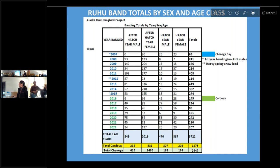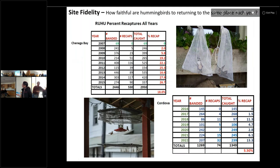Okay, so how faithful are they? We were talking about site fidelity. So these are the birds that I've banded, and these are the number of recaptured birds. These are brand new bands for that year, and then these are birds that I've recaptured that have been banded in previous years. It might have been the previous season. It might have been a season or so before.